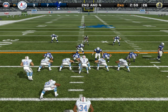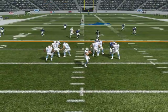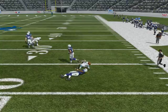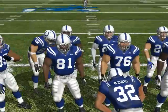Barber moves in motion. Here we go. Dropping back. Gets rid of it. Nobody picks up the running back. Number 47 is there for the tackle at the 24. Number 7 completes the short one, about a 4-yard gain on second down.